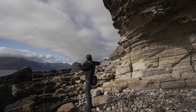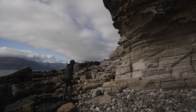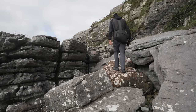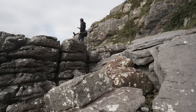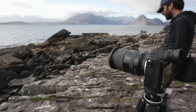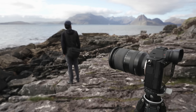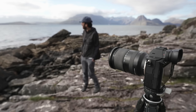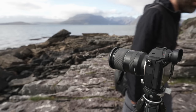I can go to the other side of this cliff, of these rocks, something I didn't get to do the other day. It was raining, all the rocks were slippery, and today is so much nicer, so much easier to just walk around here. What a nice day. I think this is the nicest day I've had in Scotland so far. It is beautiful. Not amazing for photography, but it is so nice to be outside.